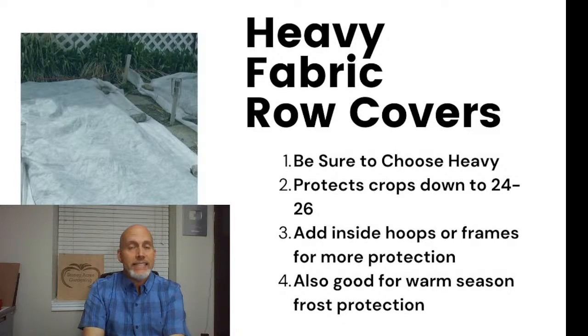I use them in the spring when I have something a little bit tender and we've got a late frost coming in. I'll throw those heavy fabric row covers over them for the night and protect them. In the wintertime, we're going to be using them all the time, and I'll talk a little bit more about that as we go through.